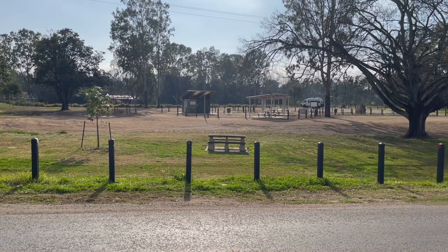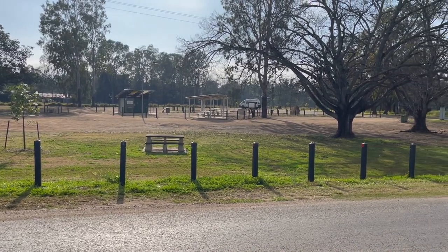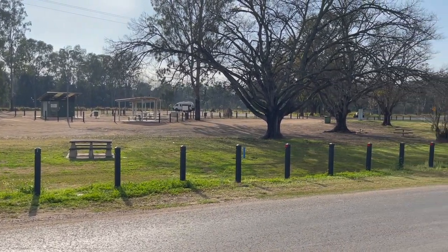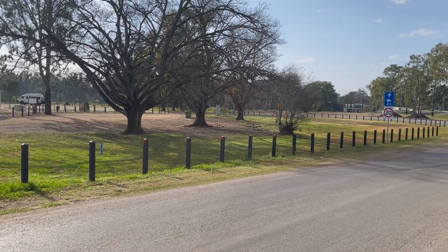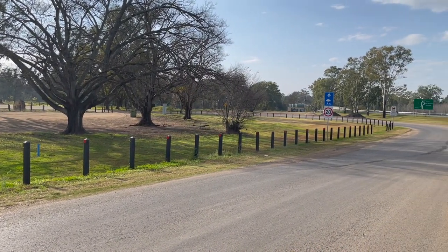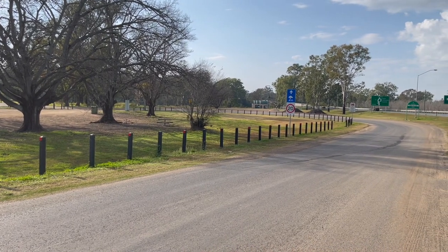Maximum of 20 hours here, but it's great for an overnight stay. Just be aware that it's right next to the Lockyer Creek, so if it's raining or there's lots of floods around, I would probably avoid it.